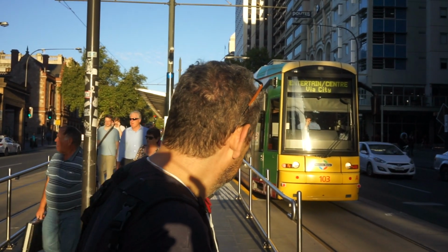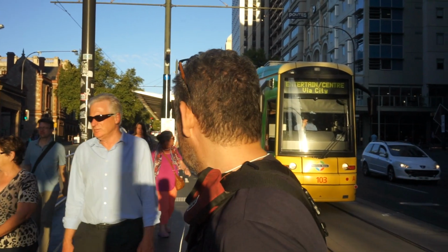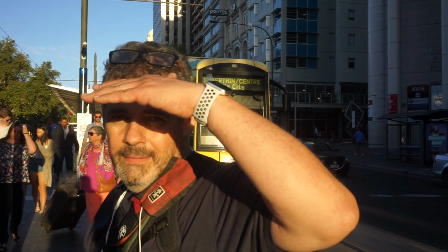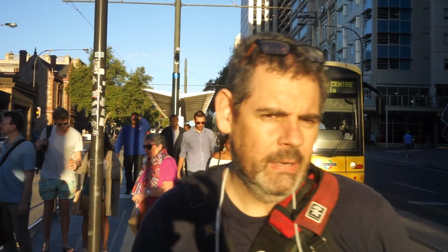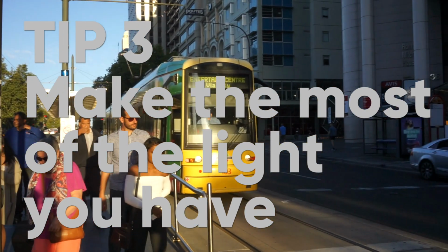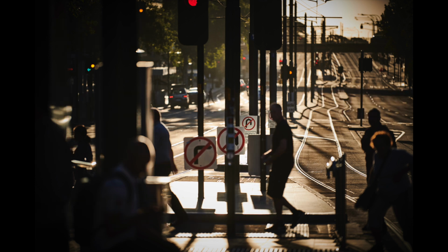So we'll just wait for Mr. Tram to take off. And any second now. I'm going to go over here somewhere. Sometimes, to make a scene more dramatic, putting things in harsh sunlight to create shadows and silhouettes is much more compelling.